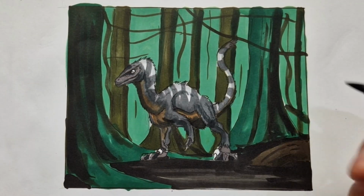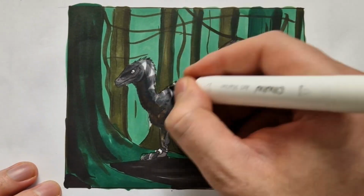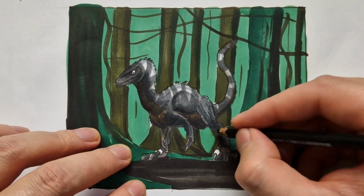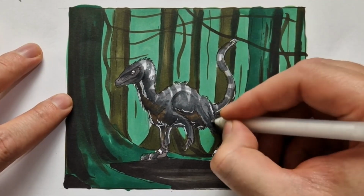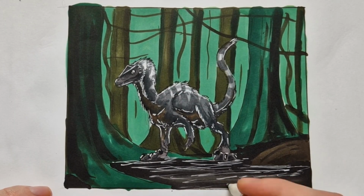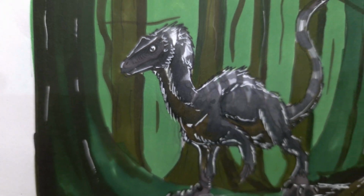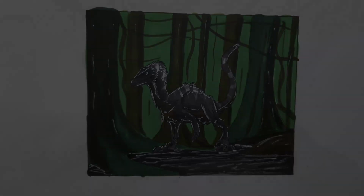It's alright. Eventually I'm gonna go over it with a white gel pen to make sure that you can clearly see the difference between the dinosaur and the background, which is a shame because if you use too many highlights, then it's gonna look less realistic and more cartoonish. But yeah, I really like this drawing, to be honest, but it's just a 30-minute drawing, so it's not gonna be as good as all my other drawings.